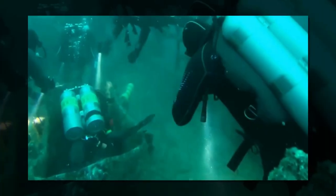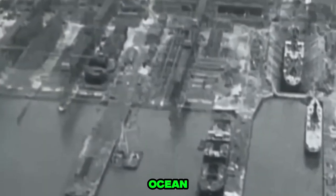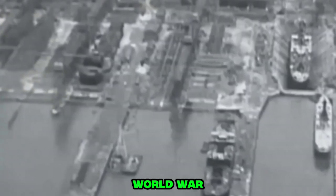If you want to know what salvaging divers found inside the sunk Nazi Germany submarine, you have to go find it yourself. This is the real story of U-869, and it all starts with a secret at the bottom of the ocean, the ghost submarine of World War II.